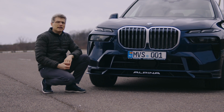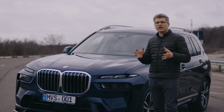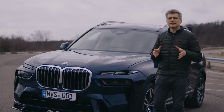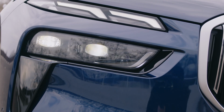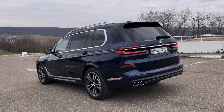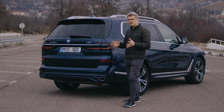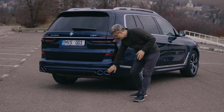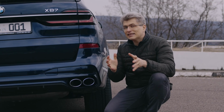But there is definitely a sense of good taste in the way Alpina has treated this car. Just the right dose of everything, just the right tones everywhere. Luxury is not opulence anymore. And here at the back, the same philosophy is applied even to these discreet tailpipes. It's almost like a car produced 30 years ago. And that's not a bad thing.